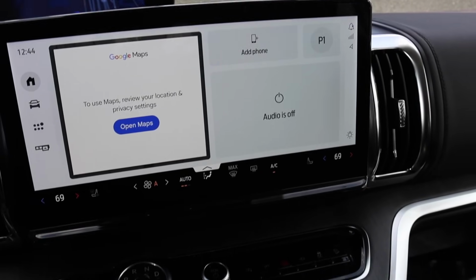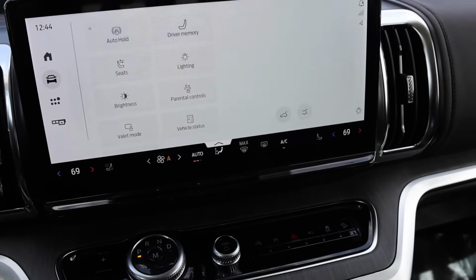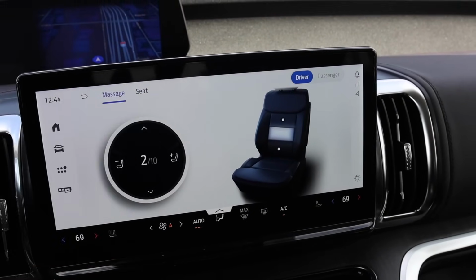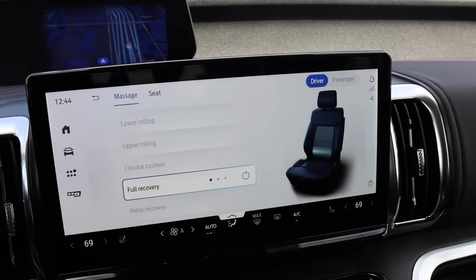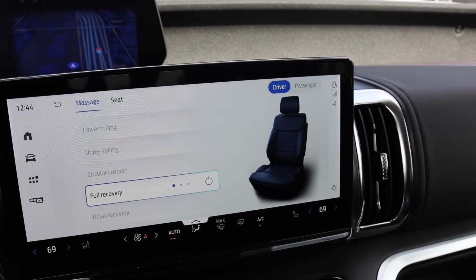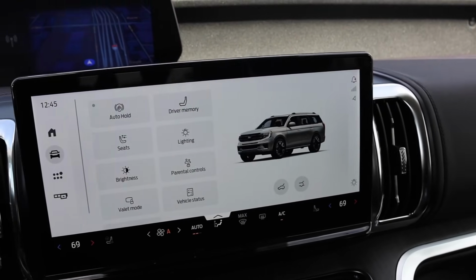They give you hard buttons for your climate controls outside of the screen. That's a big deal for some people. If you go here, this is how you get to your massage seats. You don't have this on that Suburban. If you want this on a GM product, you have to go to a Yukon or an Escalade, which costs way more money and is not really worth it if you're on that budget.